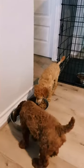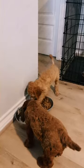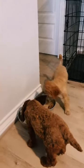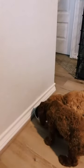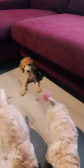That's mommy's food. Why are you eating mommy's food? That's not your food. Put that pillow back, little girl. Ouch, that's my toe. Leave my toe alone.